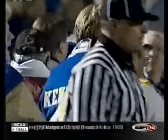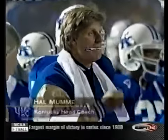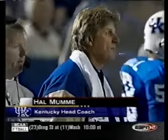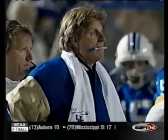All right, Dave, well, I spoke with Hal Mumme at halftime. He is as relaxed and calm as any coach that I've ever seen at halftime. I asked him if there were adjustments he needs to make. He said, not really. We're going to see what South Carolina comes out and does and how they adjust, and we'll adjust to that. The only thing that did have him slightly concerned was about his defense and how they're adjusting to South Carolina's fade routes. That's the one thing they'll work on, Dave.